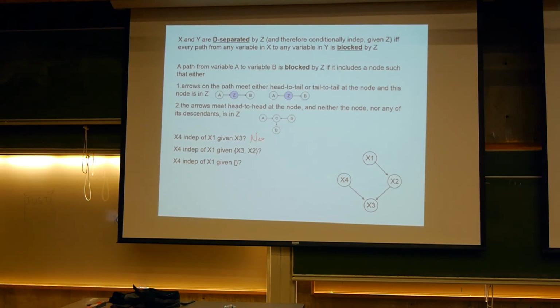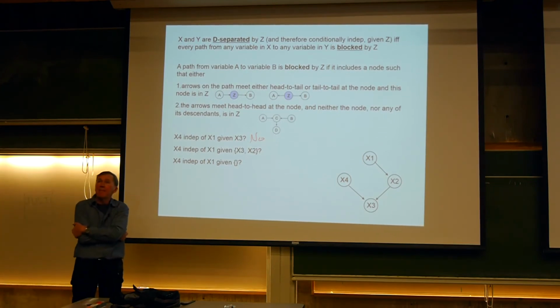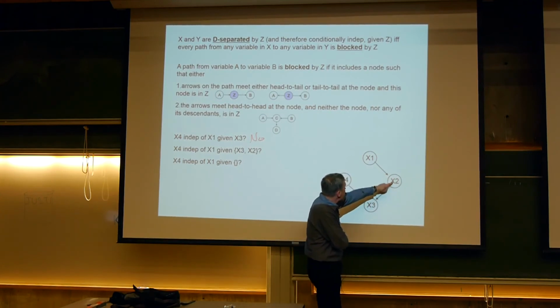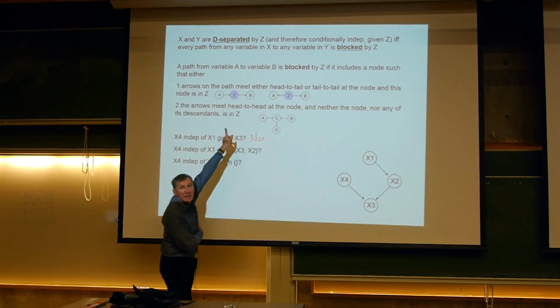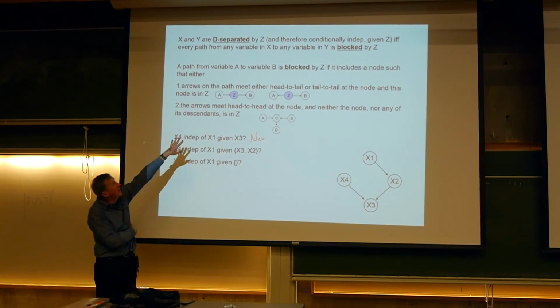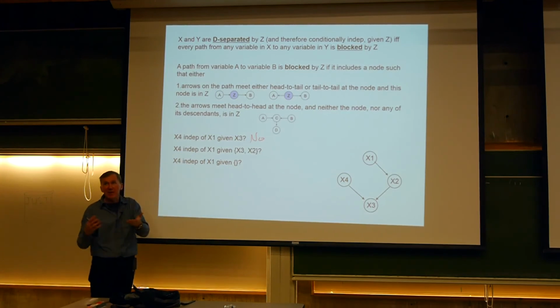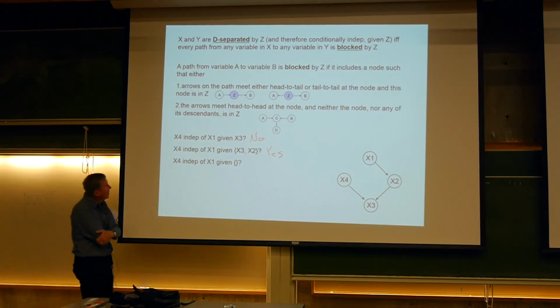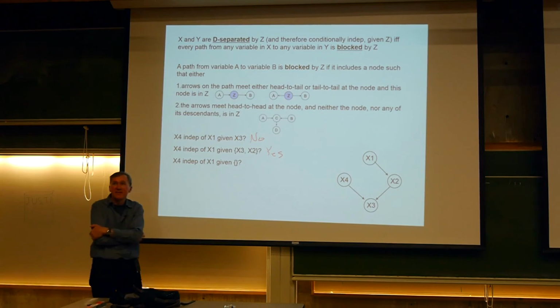What about the second question? Is X4 independent of X1 given both X3 and X2? Yes, because now, given X3 and X2, X2 suddenly satisfies that first thing. A and B there do not have to be outside of Z. They can be inside of Z. Okay, so that one's a yes. What about the final question? Is X4 marginally independent of X1, given nothing?